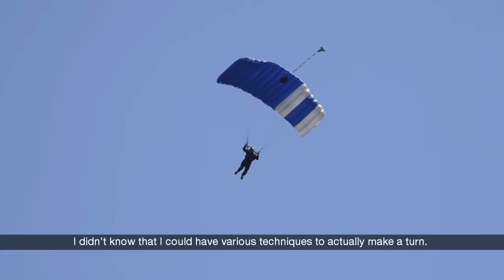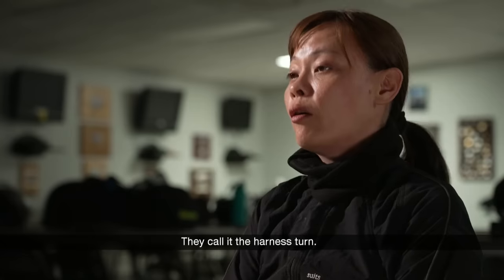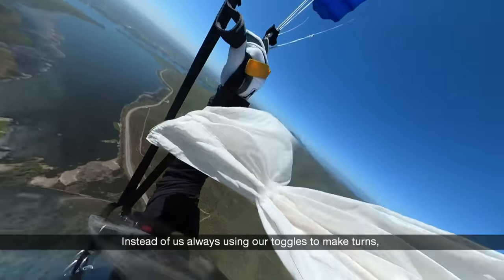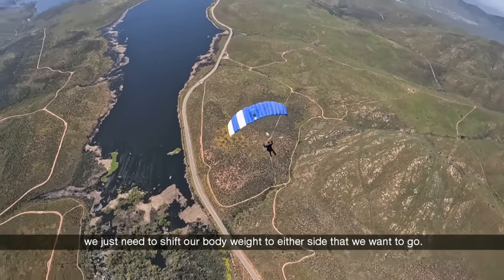I didn't know that I can have various techniques to make a turn. They call it the harness turn. Instead of always using our toggles to make turns, we just need to shift our body weight to either side that you want to go.